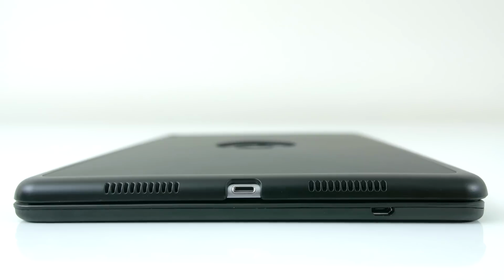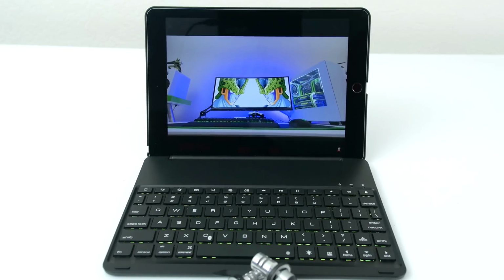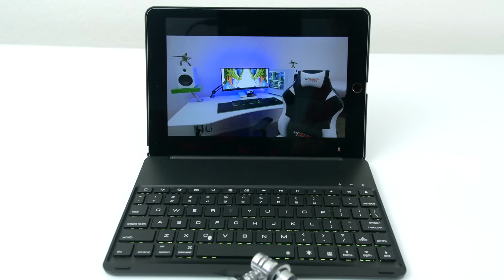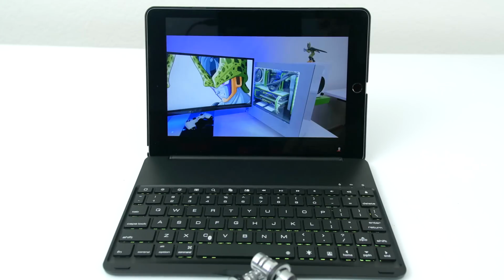Surprisingly, the case doesn't affect the sound quality at all, and here's a quick sample with and without the case on. Alright, so let's dive right in and see what makes this the perfect desk setup.